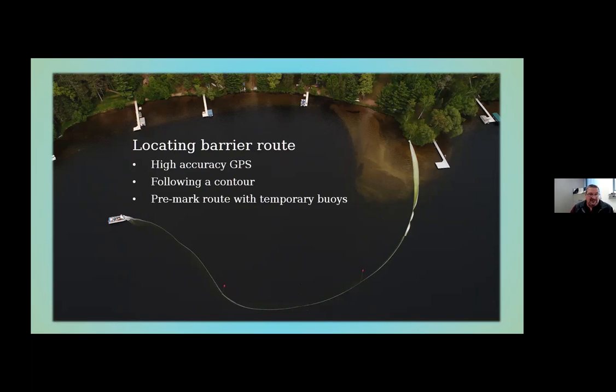Oh, I want to go back here and show you in this picture, you can see our boat right there as we're deploying barriers. One of the people on the lake had a drone and he was up there giving us pictures. It was really nice. But there's 700 feet of barrier out here. There's seven of these 100-foot barriers. I think we're just starting on the eighth one.